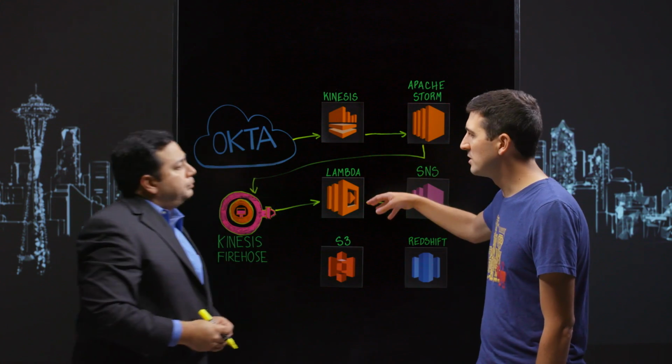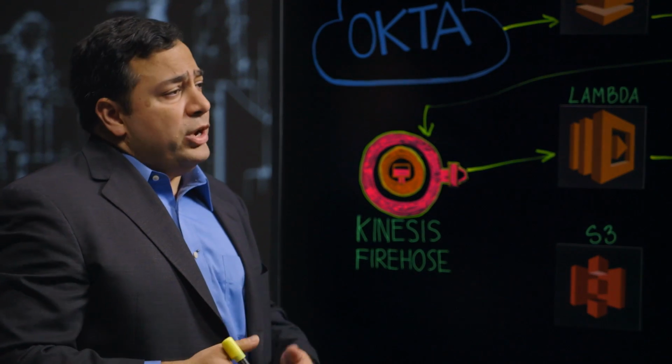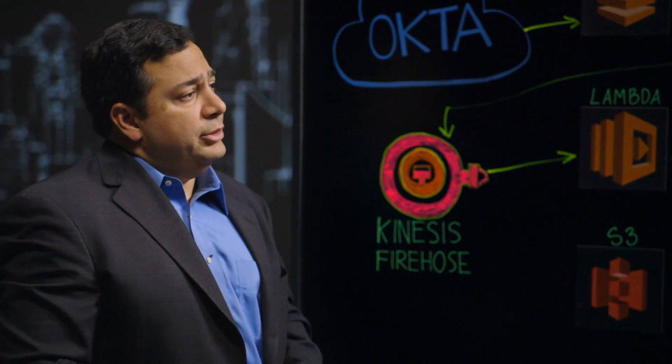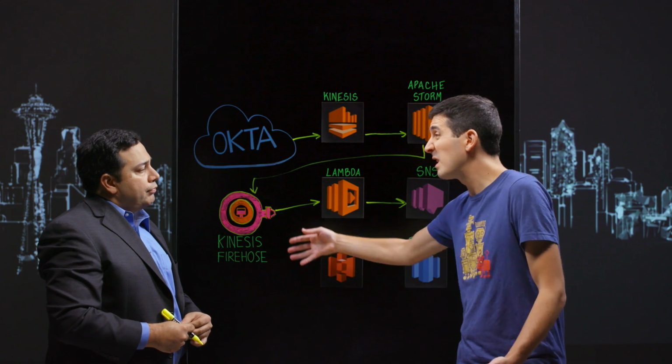Okay, so if there is an issue with the data, you can alert administrators, or is there any auto remediation happening? Right, or we can mark that data in the log file so that admins can see that. Got it. So why are you actually using Kinesis at this phase? Kinesis Firehose specifically?